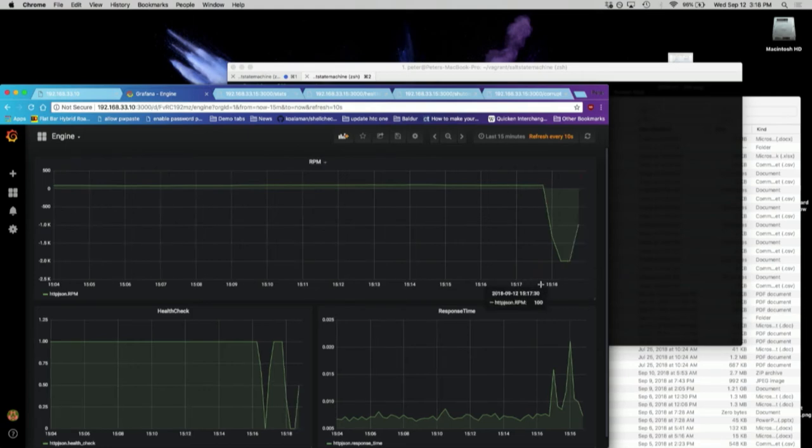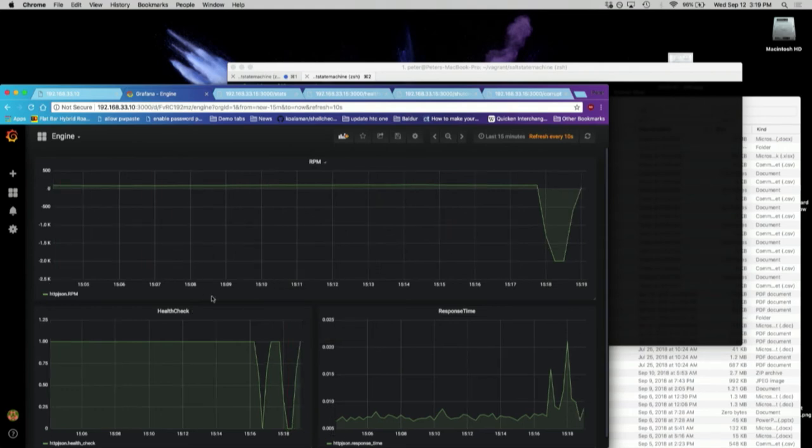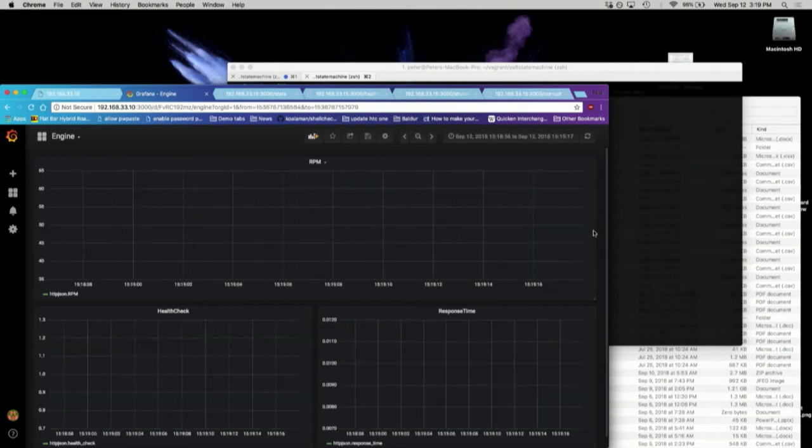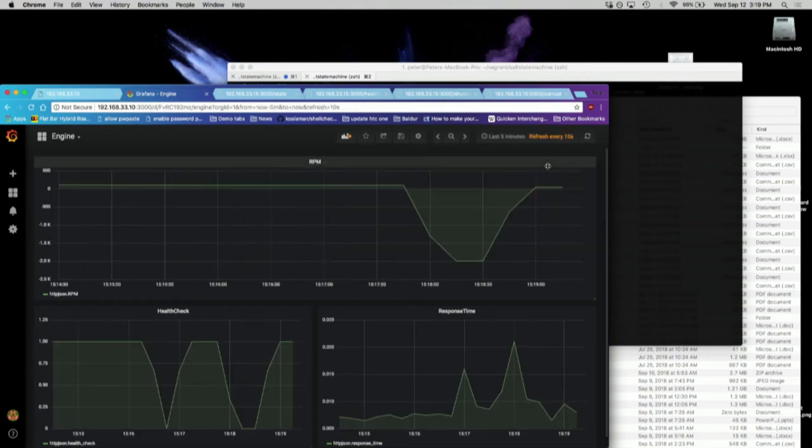And this is the point, oh, and there go the RPMs. We're caught halfway between measurement. We'll see them go back up to right around 50, which is normal for an engine this size, and we see the health check comes up. So we've gone through two cycles on the state machine. We've walked down twice, and we'll see this in a sec. And we actually get meaningful values.